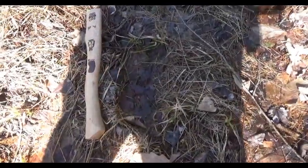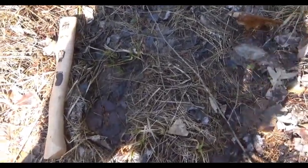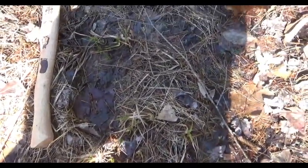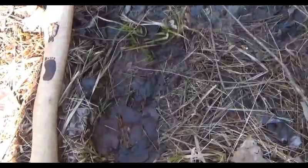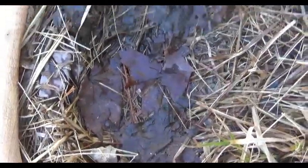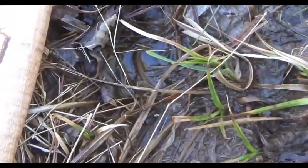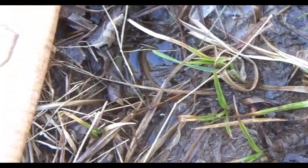And ladies and gentlemen, this is not old. We found a nice track right here. This is not big, but it's very wide. Even at the heel, it's wide, and I see one big toe you can make out. But look at this right here. There's the heel. And right there, I know the camera's probably not doing justice, but there's the big toe right up there. Got a little water sitting in it.